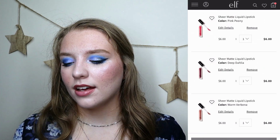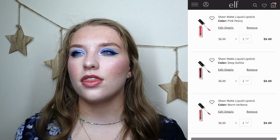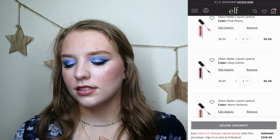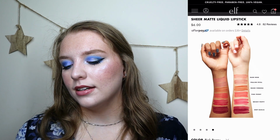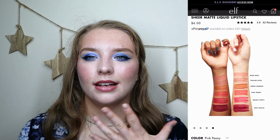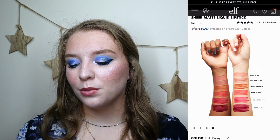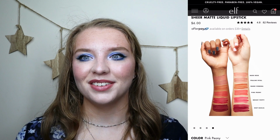Okay, next up we have a couple of the Sheer Matte Liquid Lipsticks. I just love the formula. I just love the thought of a Sheer Matte Liquid Lipstick. It just does so much for me. I don't know why. But I picked out a couple of different shades. I grabbed Warm Verbena, Pink Peony, and Deep Dahlia. Warm Verbena seems to be a warm terracotta-y shade. Pink Peony is a really pretty coral, and Deep Dahlia is a deep dark berry. I think that these would just be so pretty. Again, some of the tones that I picked out are a little bit more fall, and we're not even into summer yet, and I'm already craving fall makeup.